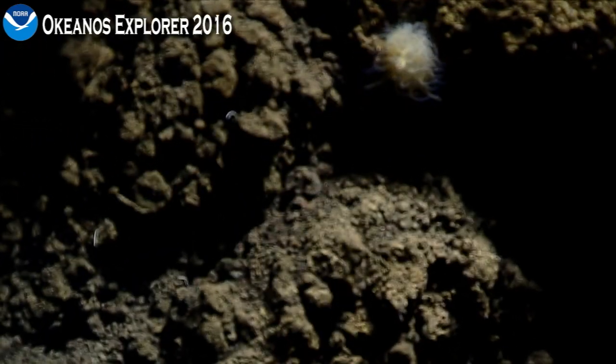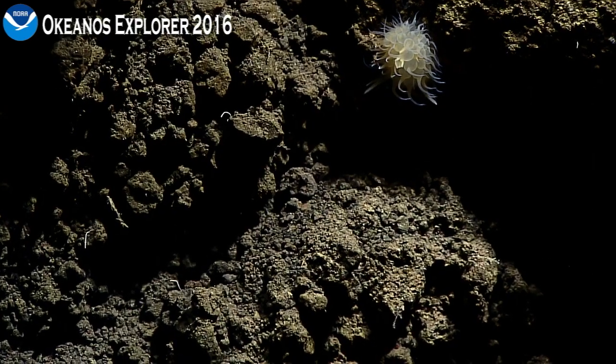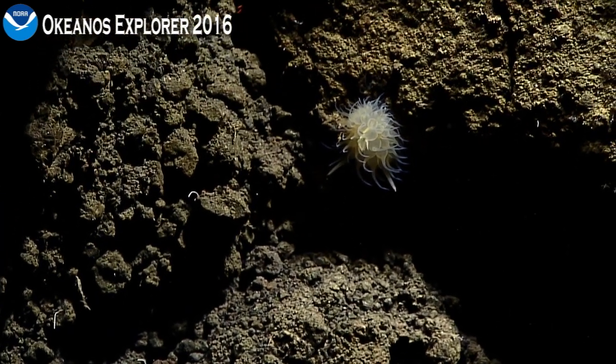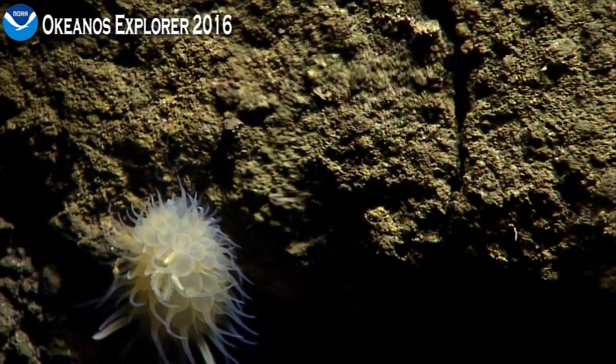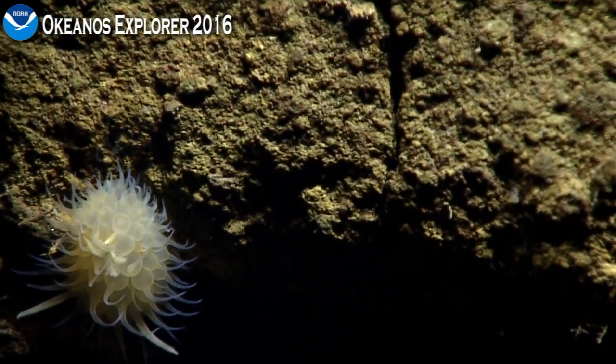Ooh, let's take a look. Dave, if we tilt my camera... ooh, isn't it pretty? Tilt it a little bit. Go ahead, Tara. It's got little bulbs, kind of at the end. It's a bulbous thing. That is a really weird looking animal.